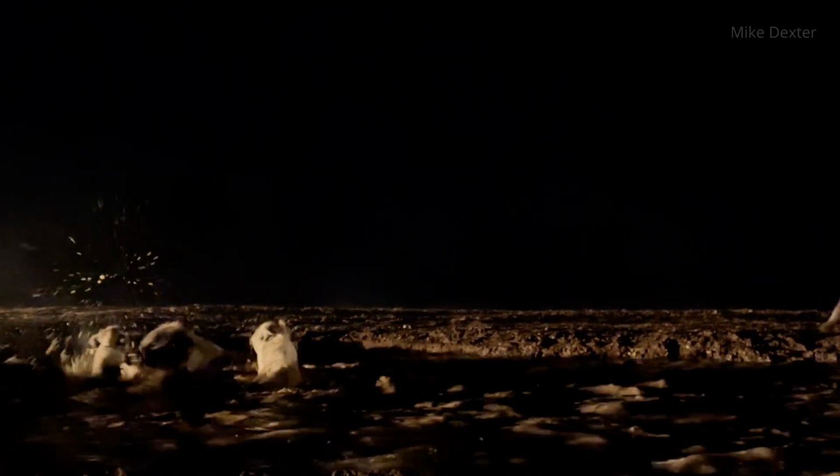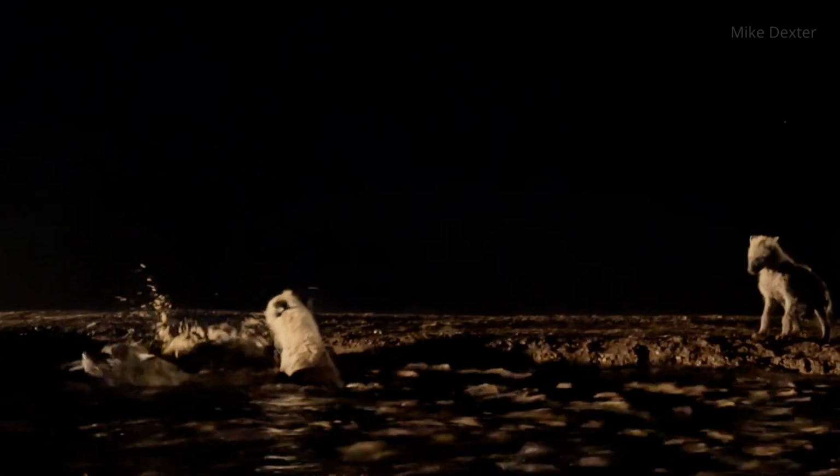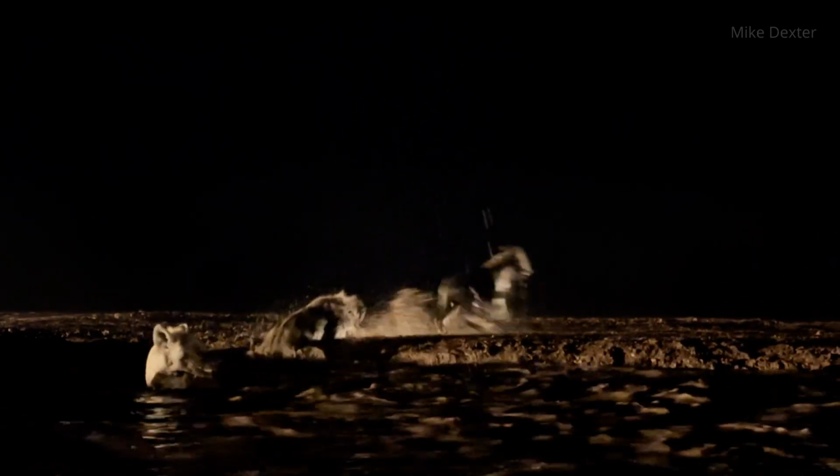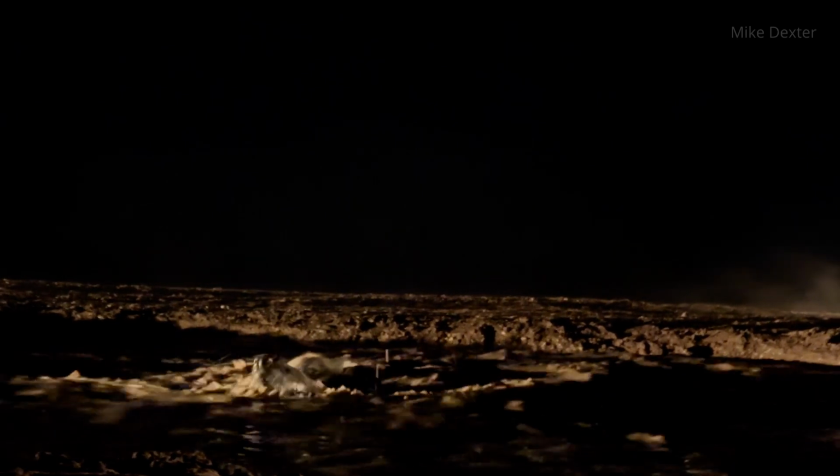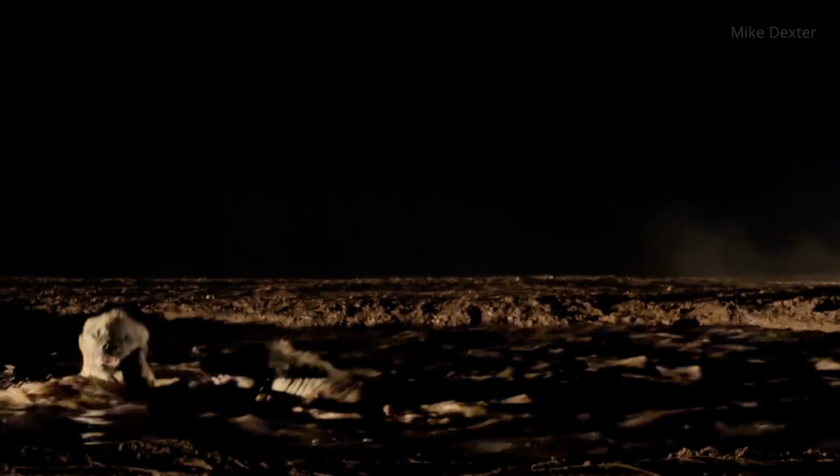Who knows, you might even be fortunate enough to witness hyenas frolicking in the water, not something you see every day. And that's the beauty of these areas. You never know what you're going to find, or in the case of a hide such as this one, what's going to find you.